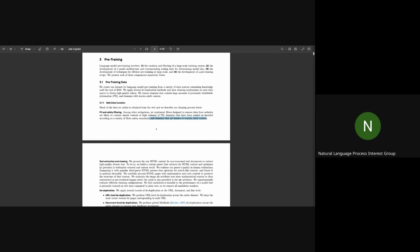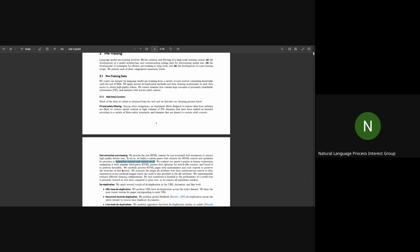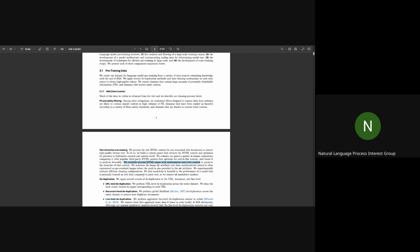Then for text extraction and cleaning, they built a custom parser. The idea behind this parser was to remove boilerplate content and keep as much of the useful content as available, removing as much redundant information as possible from the websites' data. The interesting thing is that for mathematics and coding capabilities, they have a separate pipeline to handle those kinds of websites. HTML pages which contain mathematics and code content are handled in a totally different method. And one interesting thing was that they found Markdown is harmful to the performance of a model primarily trained on web data compared to plain text. So they removed all the Markdown markers, which is sort of weird, but as it turns out, Markdown was not really helpful for model performance.